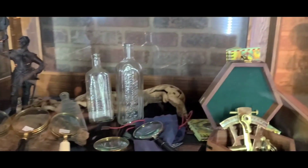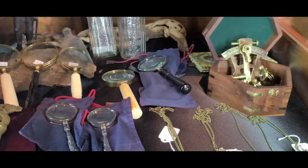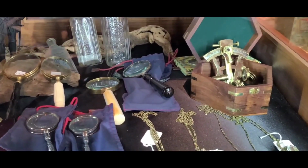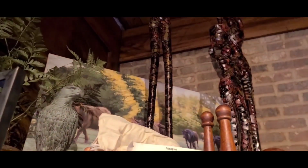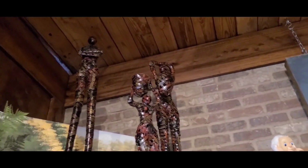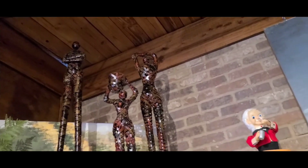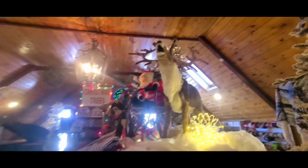What is this here? Oh, those are magnifying glasses. The watch. That's cool. I like these. Those are pretty. Compasses. Wow. And there's at the top, look. It's an art. They have something everywhere. They're made of straw? They're moving. Is that real?